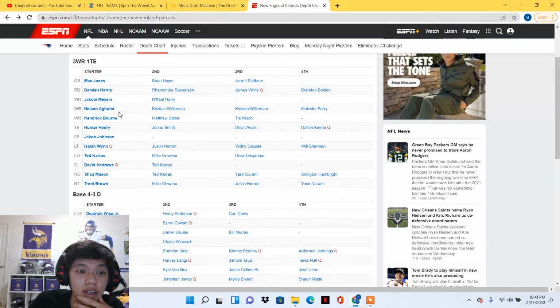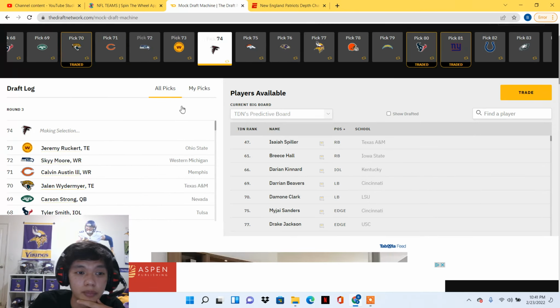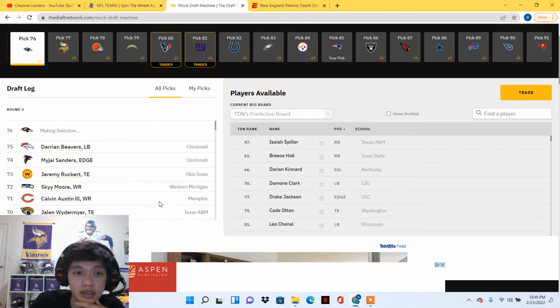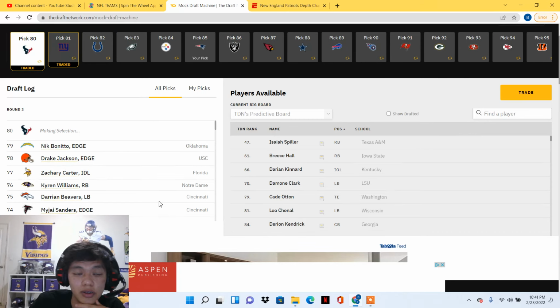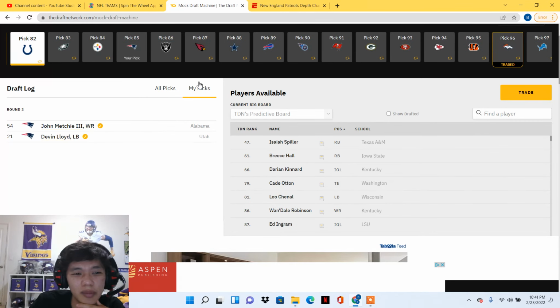Now, I know that Nelson Agholor is kind of the burner right now, and he's certainly improved over the years. But John Mechie just adds a different element to any team that you put him on, purely because of the speed that he brings to the table. I feel like that's not a bad pick.